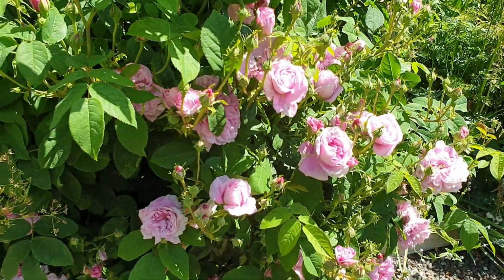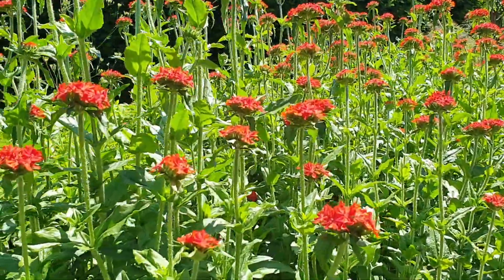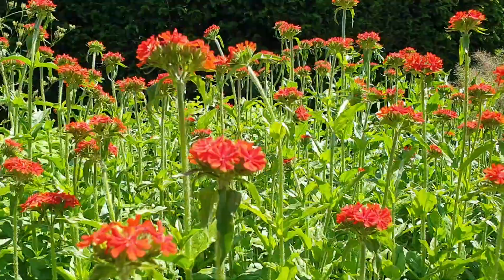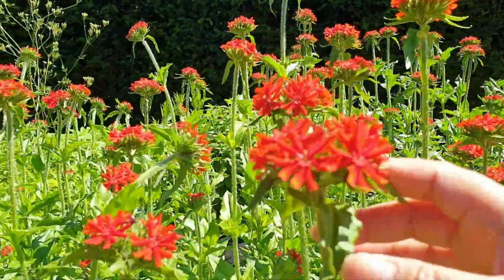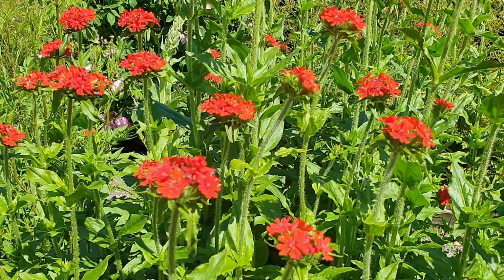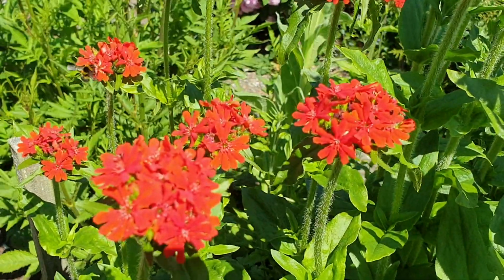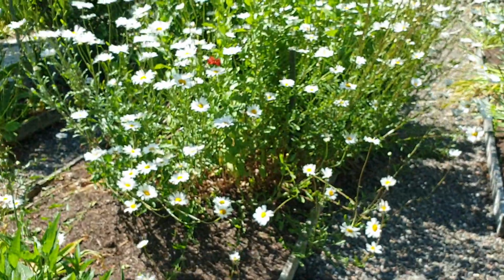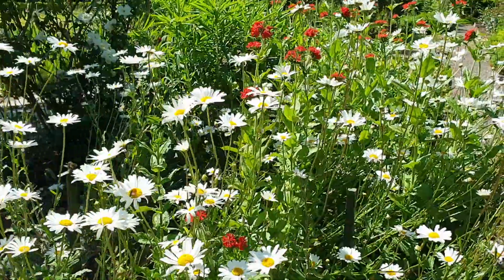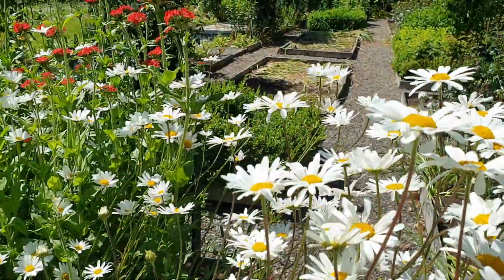Roses, pink roses, and red, I don't know the name. I don't know the name of this plant, flower. Get the bee, right? There. Bee. Keep jumping. Of course, daisies swaying. Uy! Plus that red again. And then, I don't know what is that.